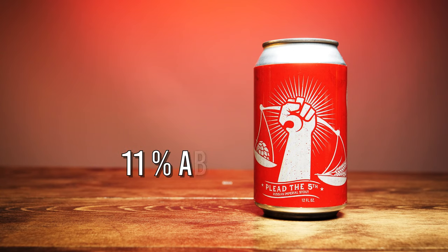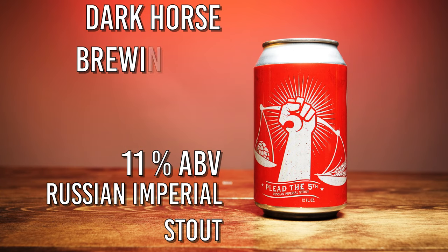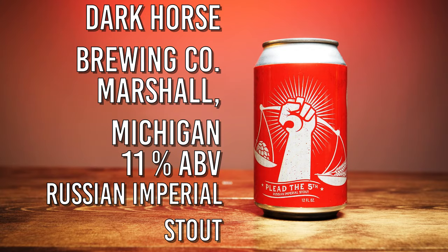Plead the Fifth is an 11% Russian Imperial Stout from Dark Horse Brewery in Marshall, Michigan. Plead the Fifth has been a staple of Dark Horse's lineup for years. If you're watching this review, you've probably already had this year's version, or you've had it previously and you're checking in to see how this one turned out.